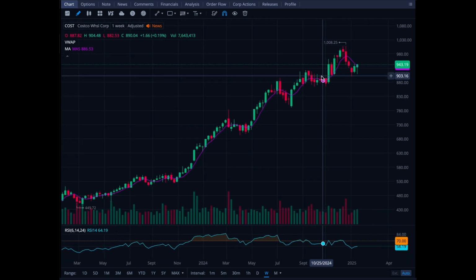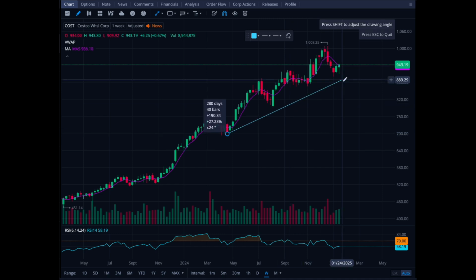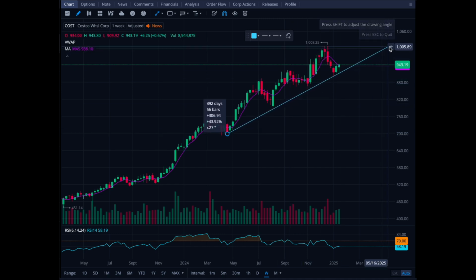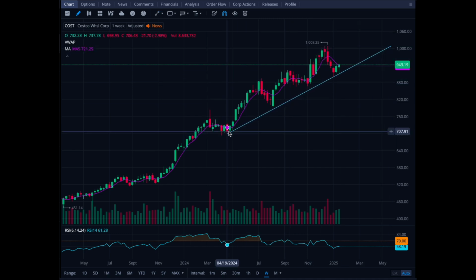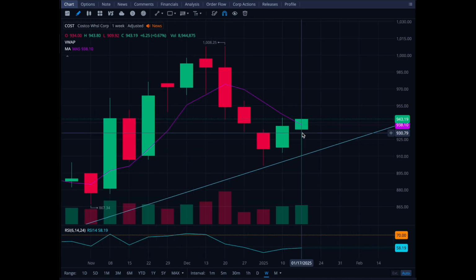The reason I like this is it is showing support on this ascending triangle right here. You can see right here, look at that. It's just following this. It has not broken this all year, even last year. It's just been following this trend. Look at that bounce right there. Look at that thin wick. So not a lot of sellers from 933 all the way down to 908.